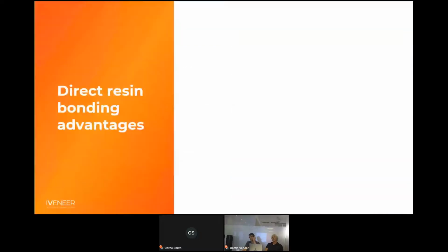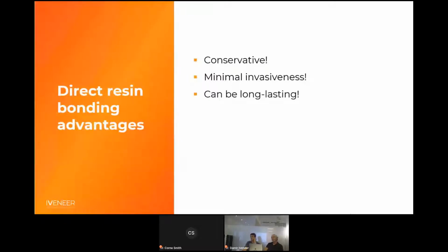What are the direct resin bonding advantages? So, of course, it is conservative, with minimal invasiveness. I try mostly to do minimum or no preparation for my cases. It can be long lasting if you do it in the correct way. And very important is that dentists control the technique. We really control the technique.